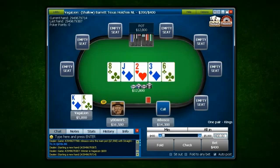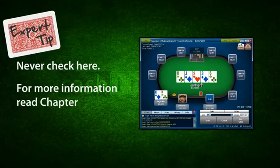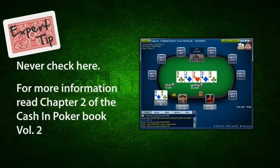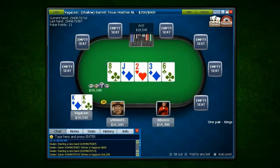The river was a 6 of clubs. With my stack size being just about half the pot, the most profitable decision for me is to go all in. For more information why you should never check here, read Chapter 2, How Much to Bet Revisited, in my Cash in Poker book, Volume 2. Unfortunately, my opponent folded, but I won a nice $12,800 pot anyway. Not bad for a start.